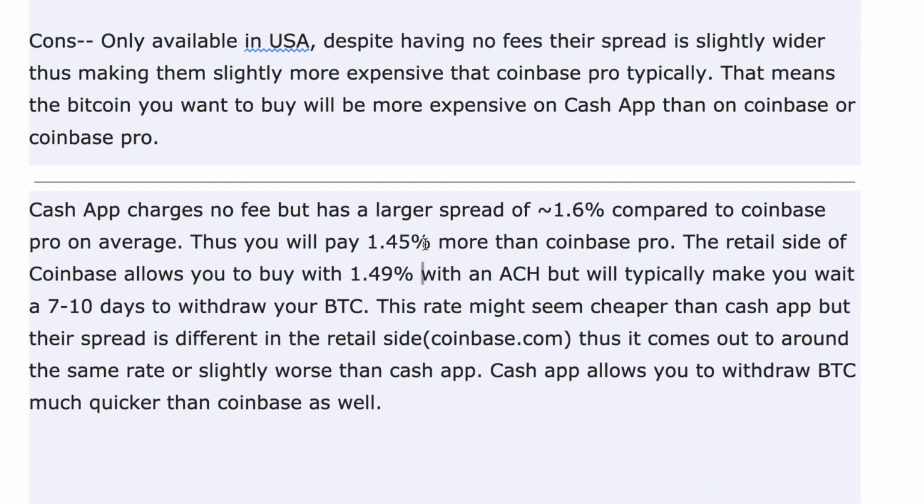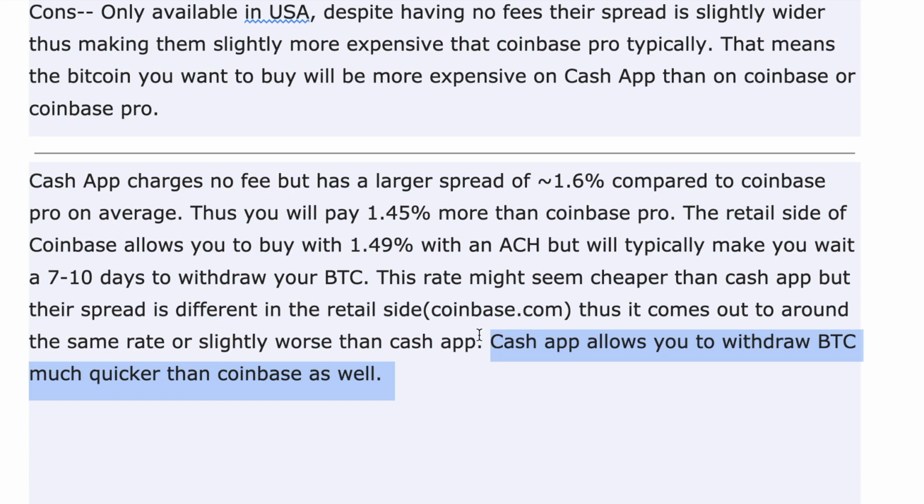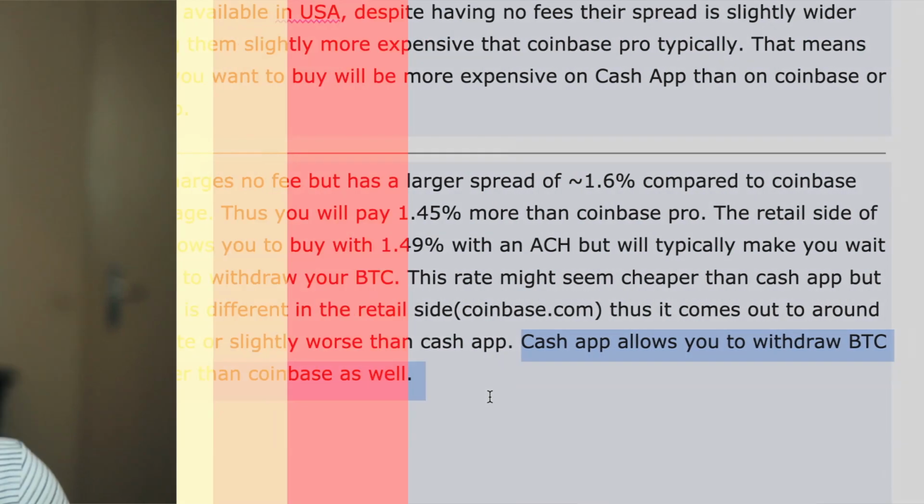But if you want to have your Bitcoin as fast as possible and be able to use it and send it, maybe the Cash App might be the best option for you, especially if you want to just get your feet wet, start buying a little bit of Bitcoin, maybe $20 to $25 or so, to learn how to send Bitcoin to other wallets, send it to your friends and so on. Just learn a bit more about the technology, then Cash App might be the best option for you.